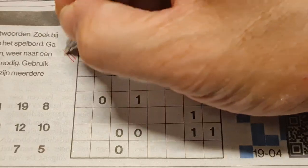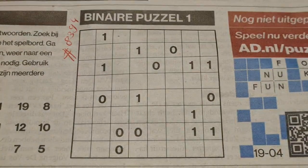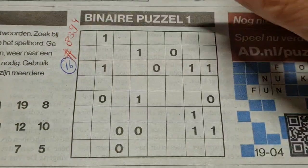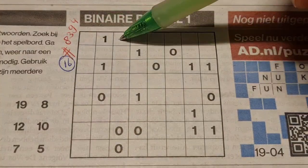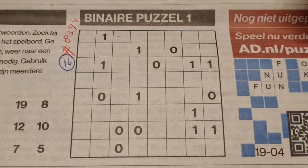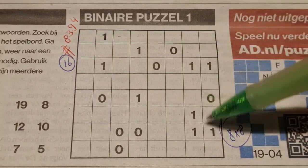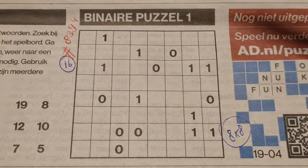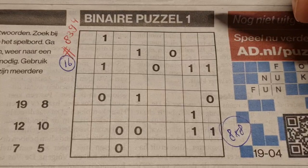8394. Before I start, I always count the printed digits. This one has 16 printed digits. And what kind of binary puzzle is this one? 1, 2, 3, 4, 5, 6, 7, 8 by 8. Binary puzzle, that means in a row or in a column, there are always 4 ones and 4 O's. Alright, so let's get started.